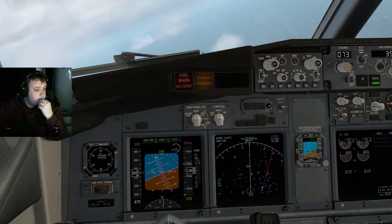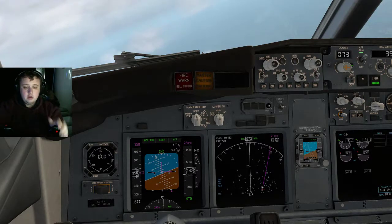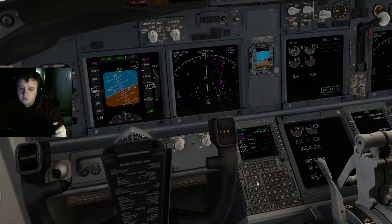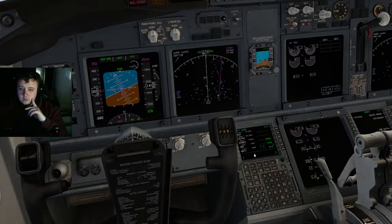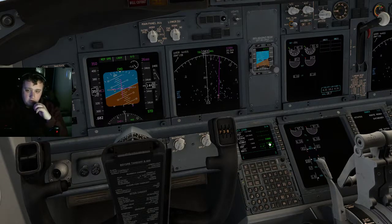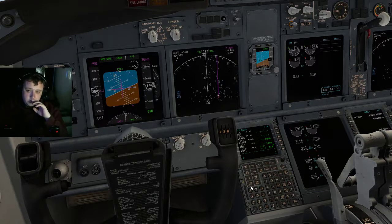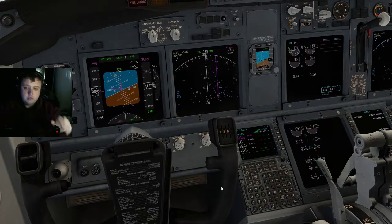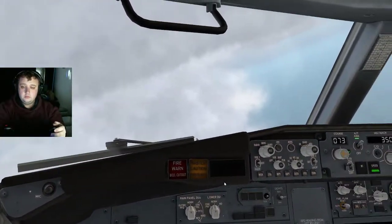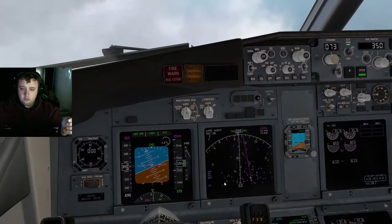Alright, so I've kind of got an idea on where I should be. I'm just going to check out the flight computer here. So once we get to Gibby, we should be at 2,000 feet for Gibby, 1750. Still got a little bit of time for that. Flying into some clouds.